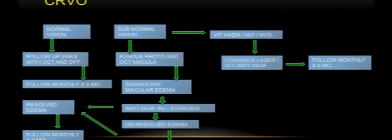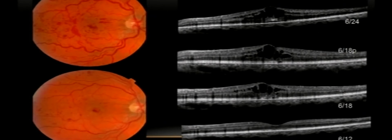Of course, if you have vitreous hemorrhage, neovascularization, or neovascular glaucoma, then you need to consider a combination of anti-VEGF and laser, and sometimes even vitrectomy. And of course, you need to follow these up diligently. Now, this is after 3 anti-VEGF injections.